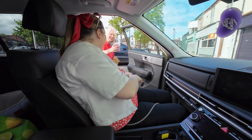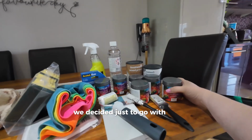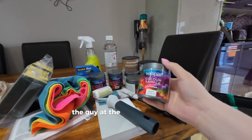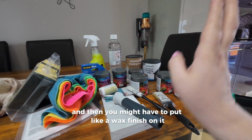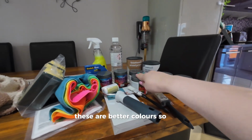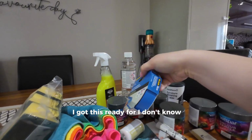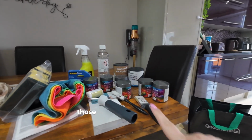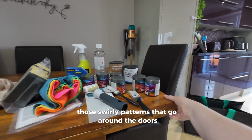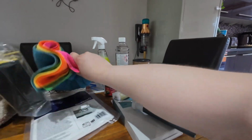Hey. I'm back, and here's everything I got. Got all the primer and the paints, because in the end we decided just to go with the normal paint. The guy at the shop said as long as you prime it, and then you might have to put a wax finish on it, these are better colors. So I got this ready for future projects. Mum and I want to paint the new room with those swirly patterns that go around the doors, and that might protect the skirting boards.